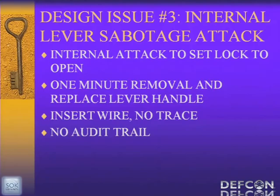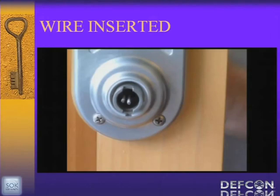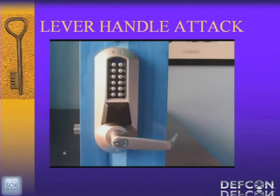Okay? This is the next one. This is an internal attack, which we're really most concerned about, rather than somebody walking up to the door. This is the bad guy in your banking system who, once he has authorized access into the building and nobody's watching him, goes down to a room that's not particularly protected that stores all the blank credit cards, or a remote military base. And we sabotage the handle to open the lock the way it's not supposed to. So this involves removing the lever handle on the back with a set screw, inserting a wire through the back of the lock, putting the handle back on, retightening the set screw. It's a very detailed process, very, very difficult to do. Actually, this was the video that we showed Kava.